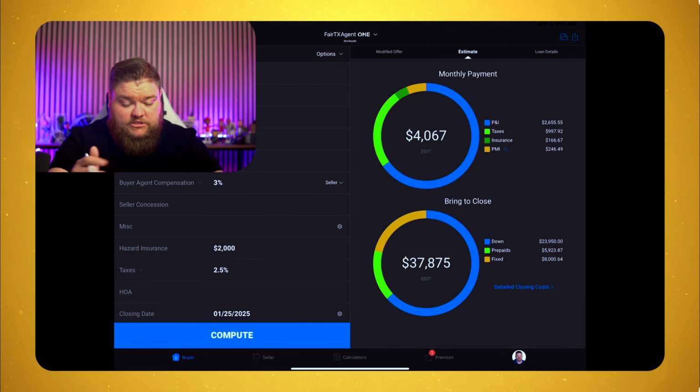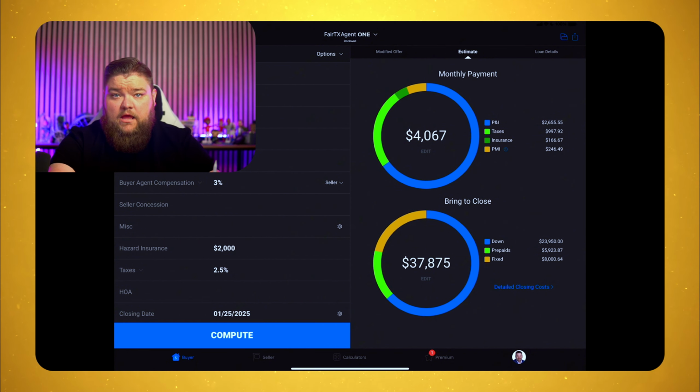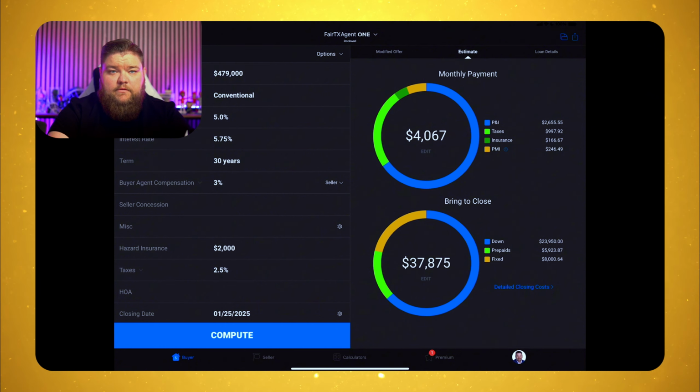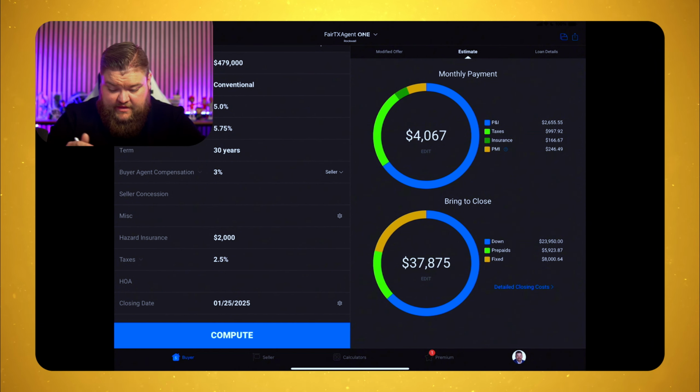So for example, let's just keep working on this same one we've been playing with, this 479 house, right? We'll do the 479 one, and then we'll go back and work on one a little bit more expensive. Okay, so the same 479 one, and we're sticking with a 5% down payment at a 5.75 rate. Nothing else is changing. What you need to see at the bottom is that estimated cash to close is $37,875.